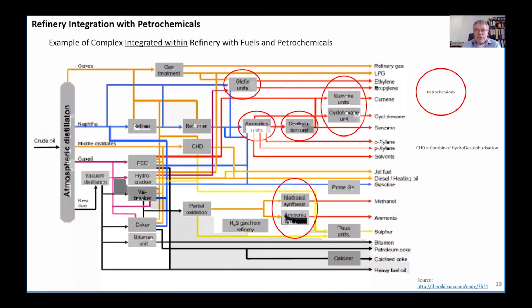To make more margin, a refinery is often integrated with petrochemicals, and the petrochemical units can be either integrated with the refinery, within the refinery, as seen on this slide, or at a different location, so physically separated from each other. But they will be connected then with pipelines or transport from one to the other via barges, rail trains, or even trucks.